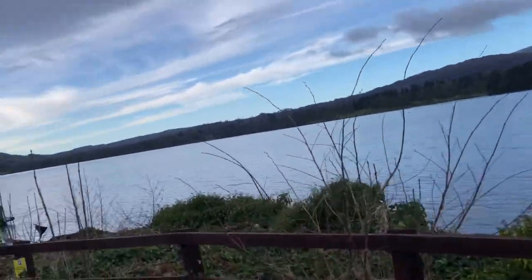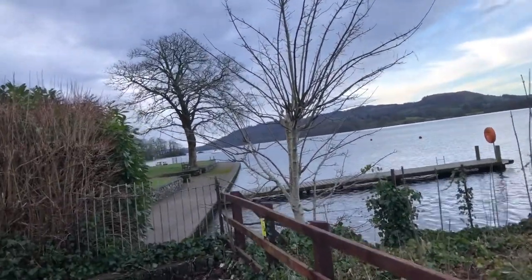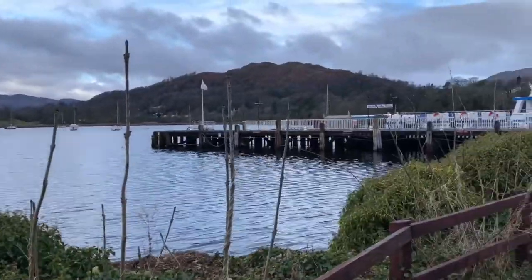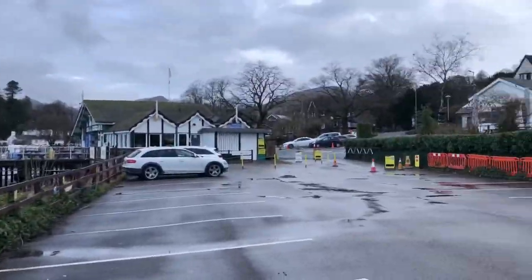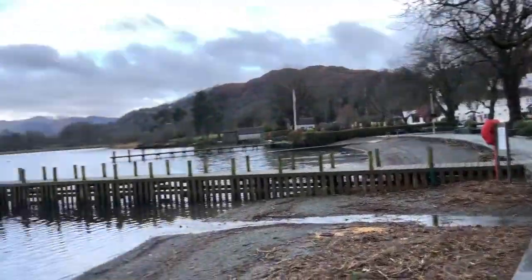Yeah, so about half an hour or 20 minutes from where I need to be, which is Thirlmere. But I've just, you know, stopped here because I'm ahead of time, really. So we're just having a quick look around. So there's like self-drive boats you can hire and things like that there as well.